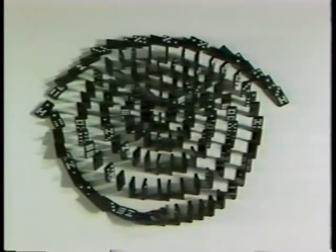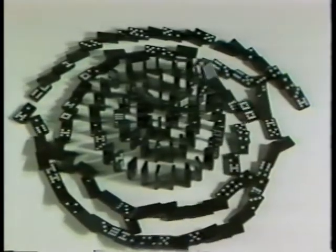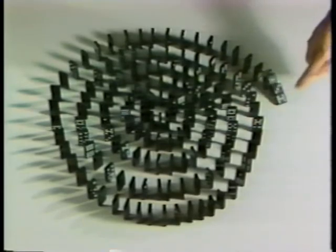Conduction, on a microscopic level, is something like this. The only difference is that molecules keep vibrating after they transfer their energy.